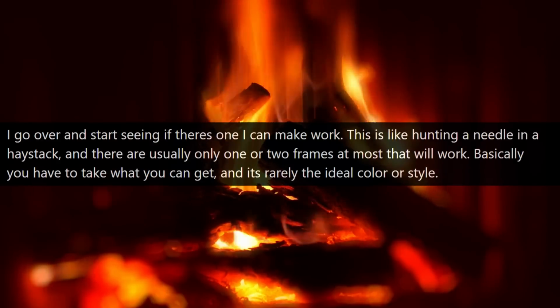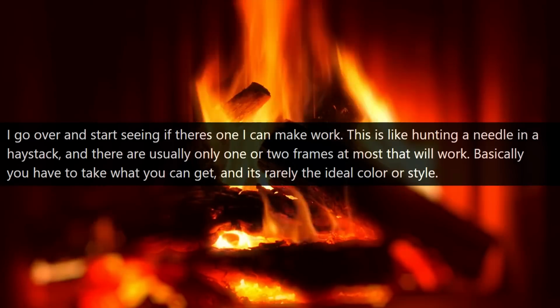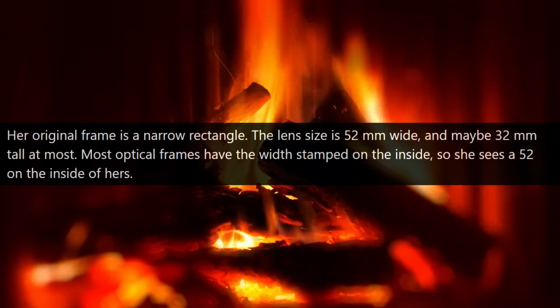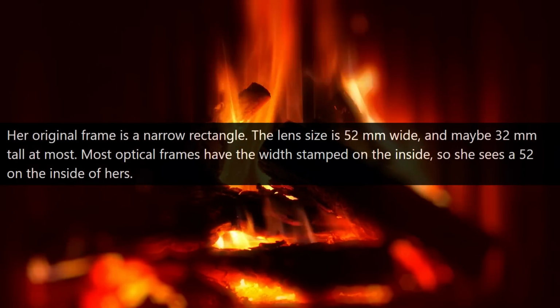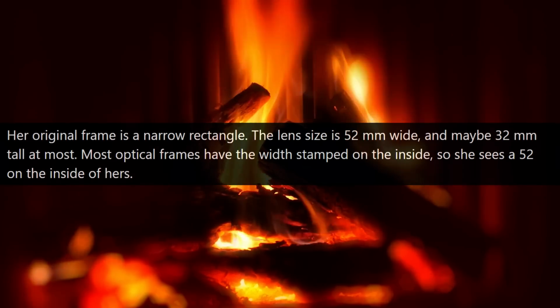This is like hunting a needle in a haystack, and there are usually only one or two frames at most that will work. Basically, you have to take what you can get, and it's rarely the ideal color or style. Her original frame is a narrow rectangle. The lens size is 52 millimeters wide and maybe 32 millimeters tall at most. Most optical frames have the width stamped on the inside, so she sees a 52 on the inside of hers.